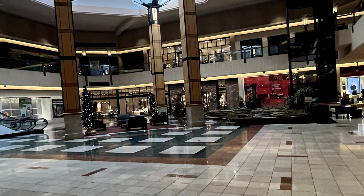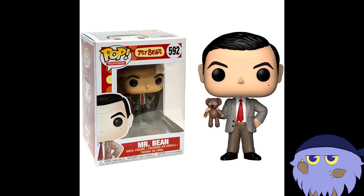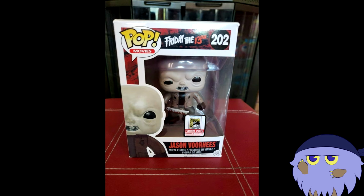This is dystopian. Two stores wide, no interesting displays, no color, no art. All there is is product. It's enough to turn a sane man into Ted Kaczynski. If only there was a Funko Pop for that! There you go. That's my probably too long rant about why I hate Funko Pop.